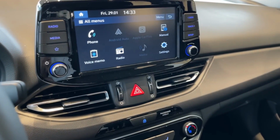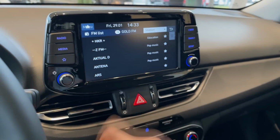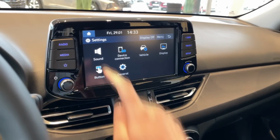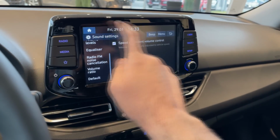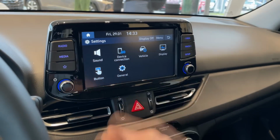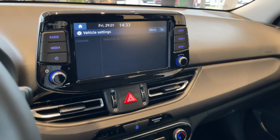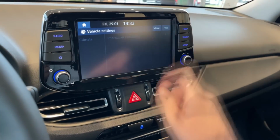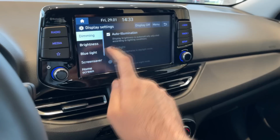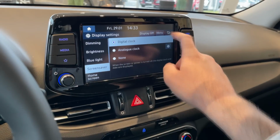Voice memo, radio, you can have the list of stations. This is all pretty responsive, so it's really okay. Back to the menu. Here you can adjust the settings of the sound, for example. This is where you go back. Device connection, once again, Bluetooth, USB, or the Apple CarPlay or Android Auto. Vehicle settings, here you would adjust the internal air circulation when the car is turned on. And then the display settings are available here. Brightness and screensavers, you can have the digital clock, analog clock, or no screensaver at all.